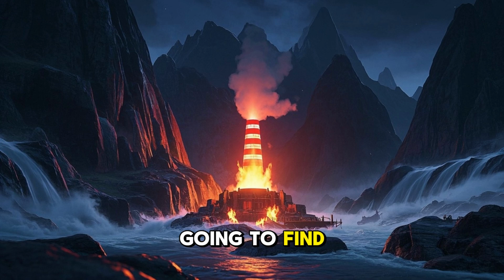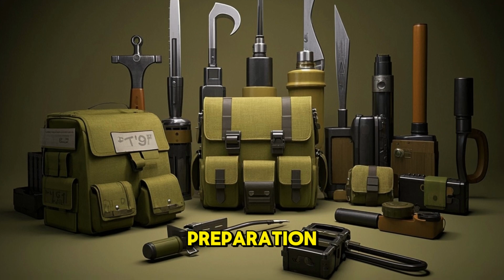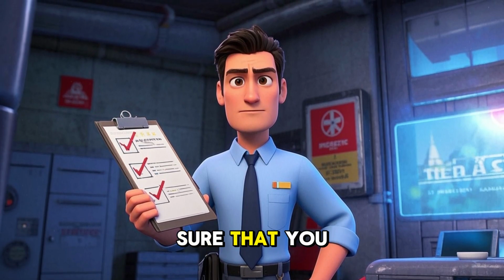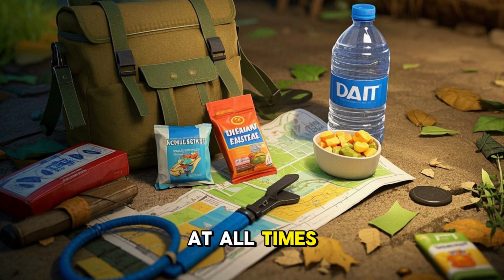And today we're going to find out just how to survive a plane crash. So when it comes to surviving a plane crash, it's all about preparation. You need to make sure that you have a plan, and you need to make sure that you have the right mindset. First, you need to make sure that you have a plan. This means having a survival kit with you at all times.